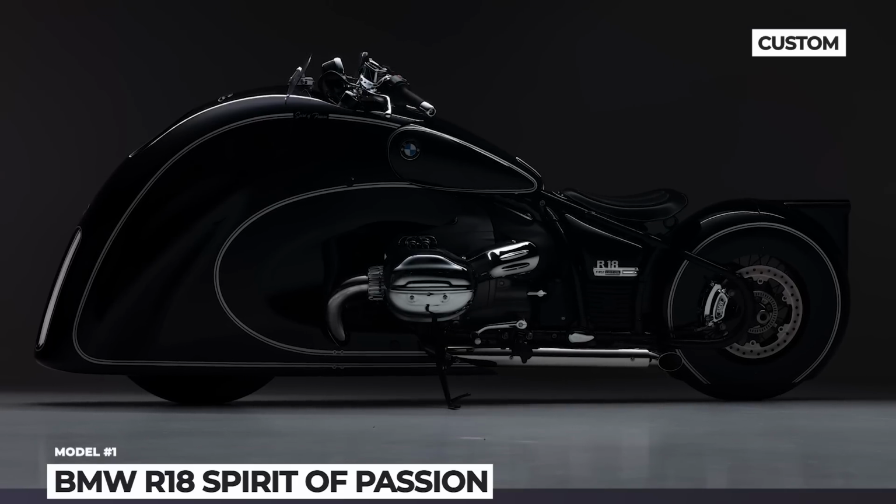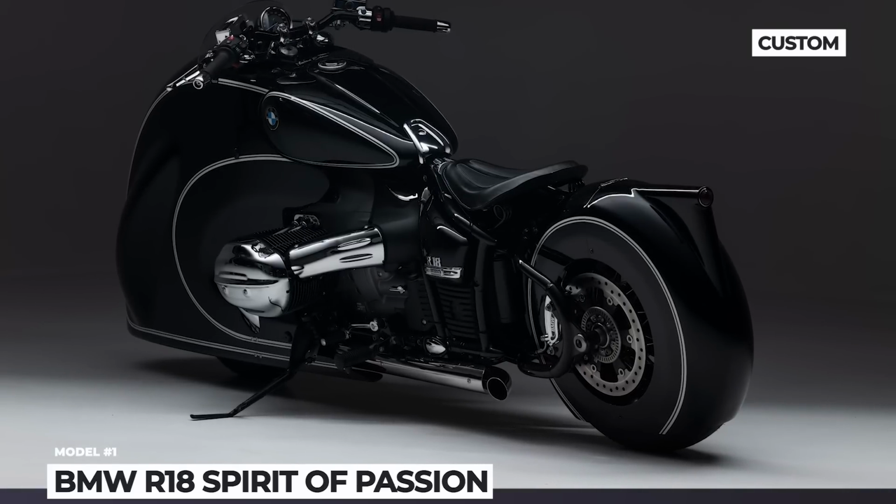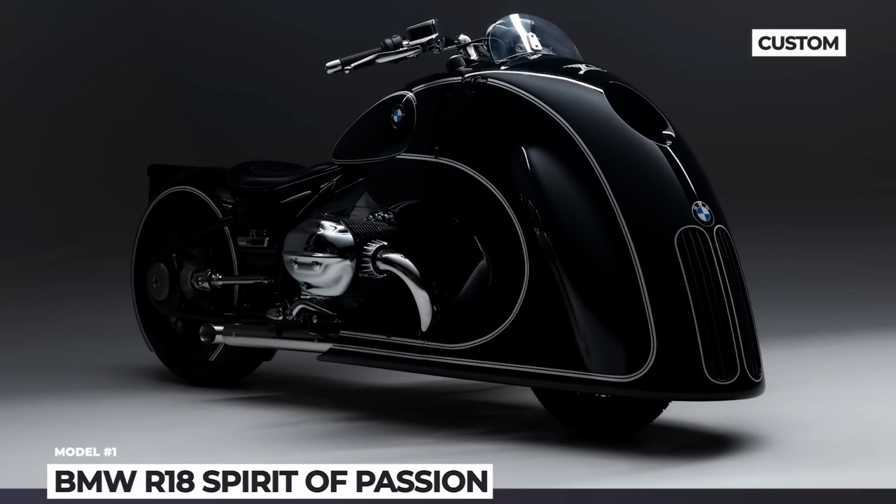As usual, the eye-catching custom is powered by the stock 1802cc two-cylinder, which is the largest that BMW has ever built.